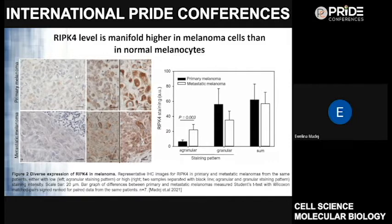And also, we detect a very strong intensity, which means a strong expression of RIP4 in these samples, so you can see this on the right side.